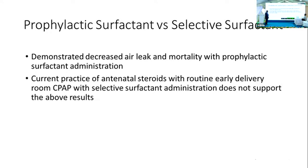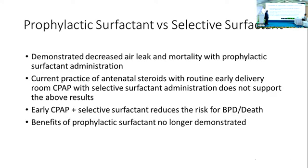However, today's practice is different. Today we give antenatal steroids, we do early delivery room CPAP, and then we do selective surfactant administration. Once you do this, that first line does not hold true at all now, because just early CPAP and surfactant can reduce BPD and death. The point I want to make here is about CPAP and selective surfactant reducing BPD: individually, there were 3 big trials, for example, the SUPPORT trial, COIN trial, and the Vermont Oxford trial.